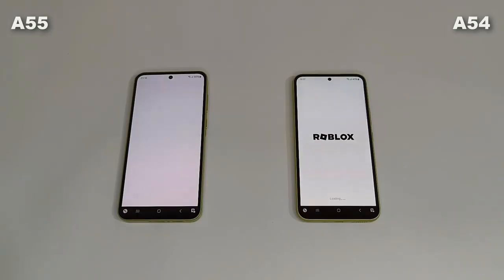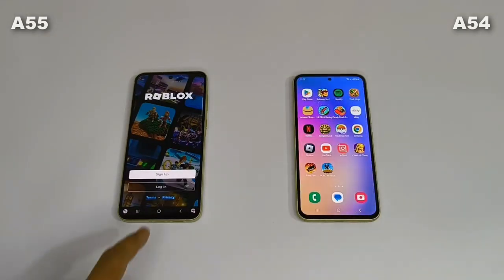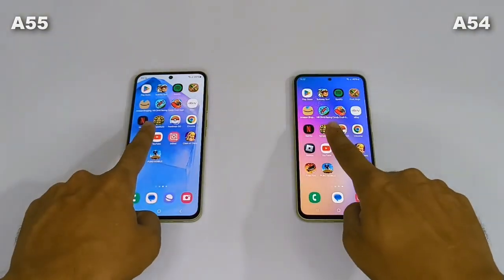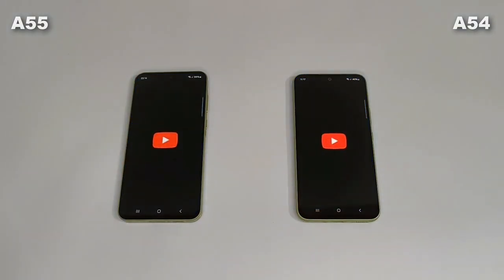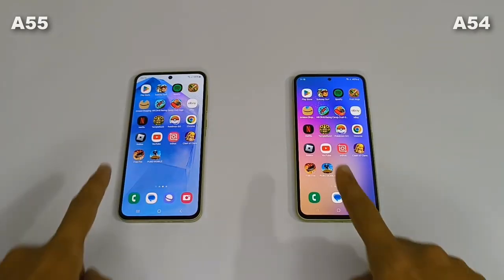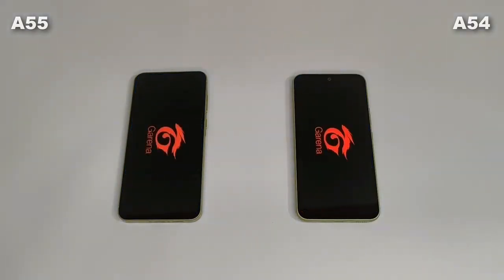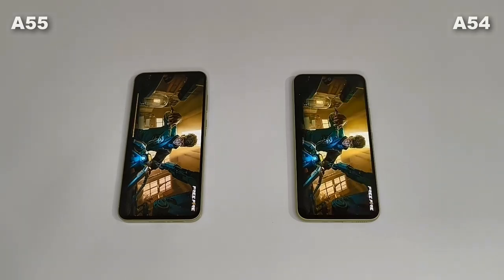It departs from the usual reliance on Snapdragon silicon with the deployment of the Exynos 1380 chip that's backed by 128GB of onboard storage and 8GB of RAM. Though if you do need some extra room, there's support for up to 1TB of expansion via micro SD card slot, which rounds out the package alongside a 5000 mAh battery and 50 megapixel triple camera assembly.